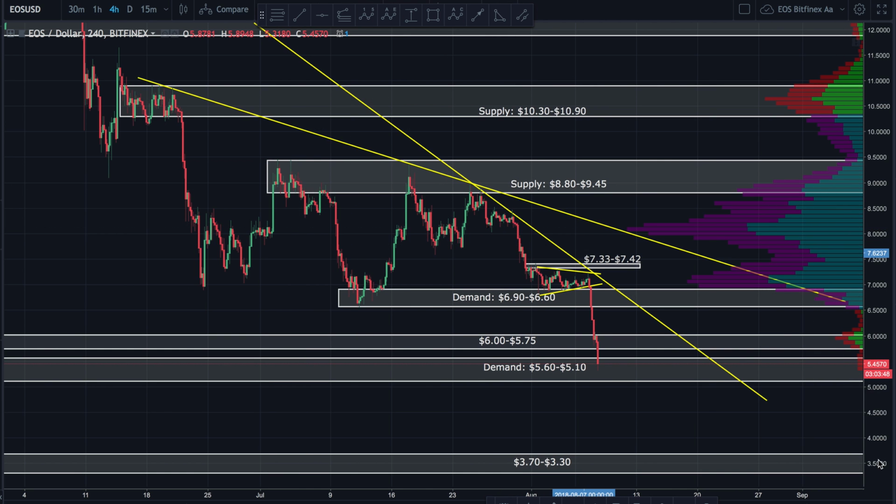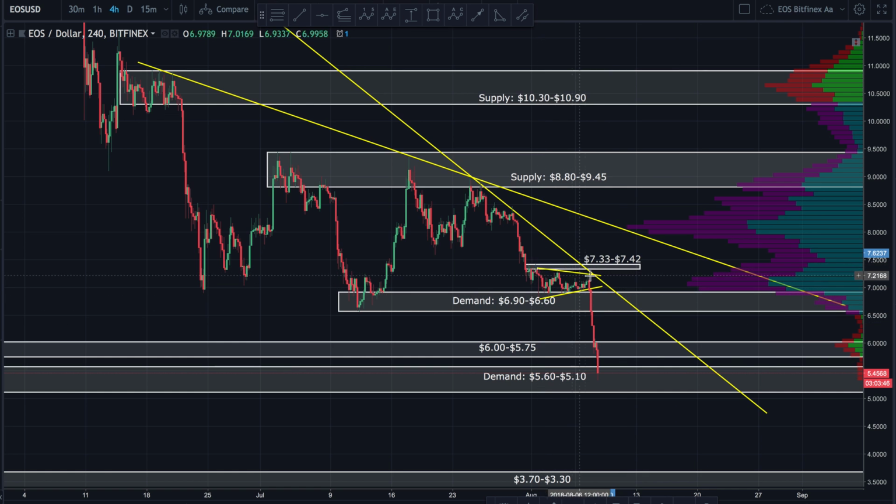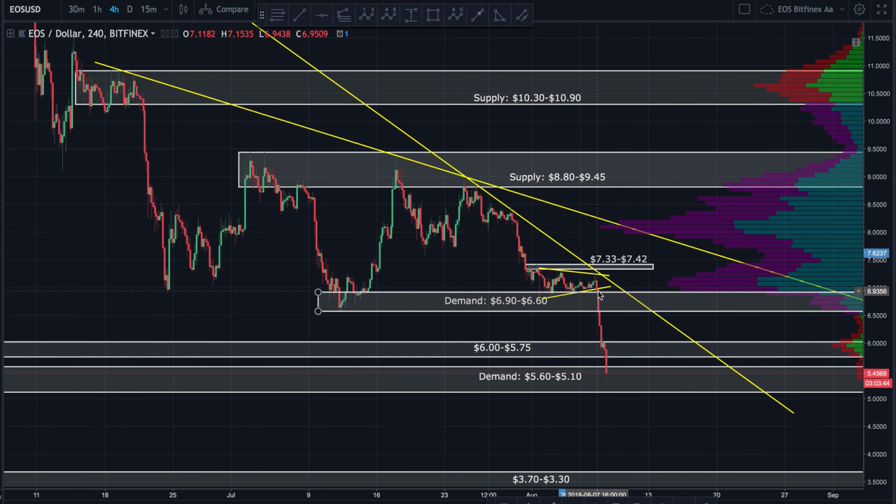And yesterday we spoke, guys, EOS was operating within this wedge. I told you guys that EOS was approaching the apex of this wedge here. I said it was also approaching this descending resistance line. I said more than likely we were going to see a larger move. It was gearing up for a much, much larger move.